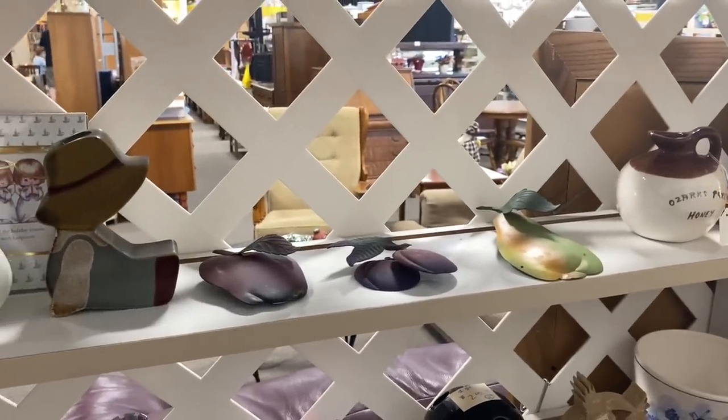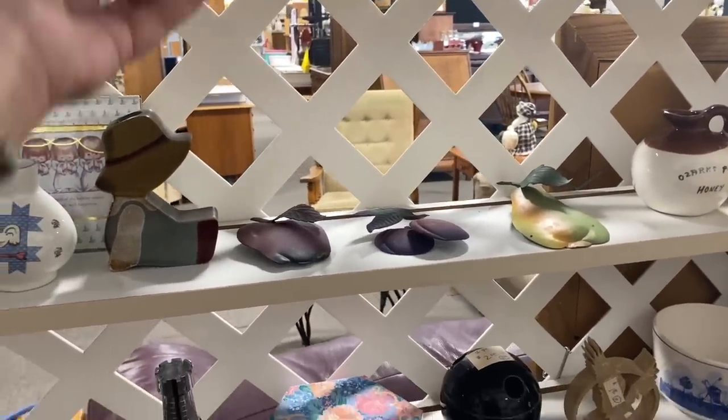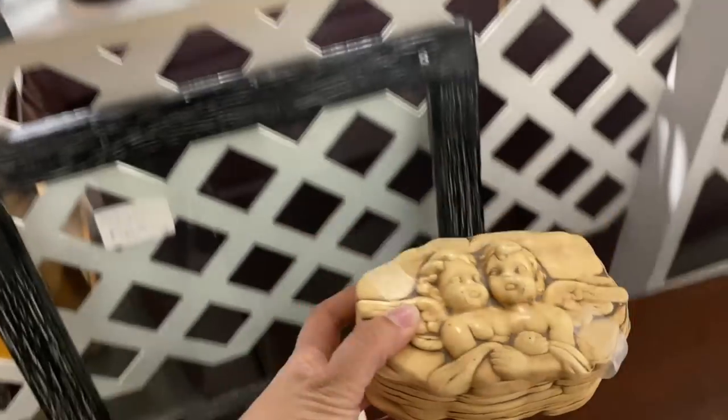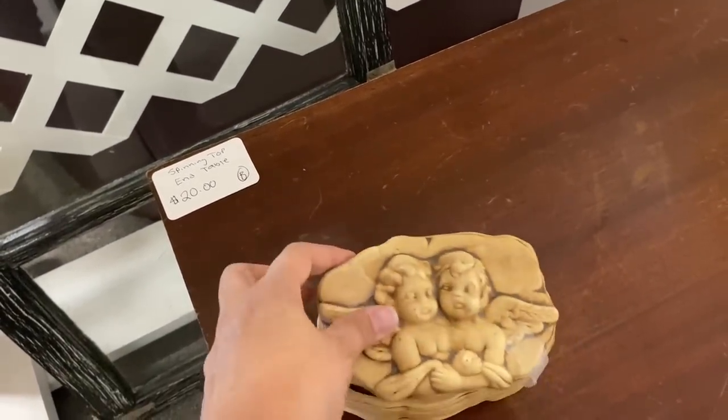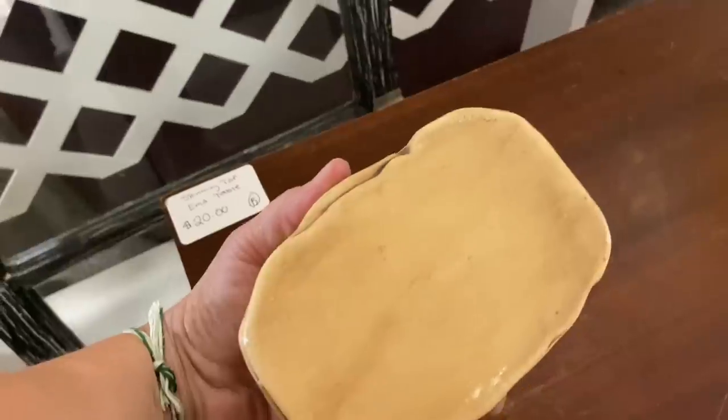I love to thrift for my home decor and my vintage collections, but I also have a resale booth in a little shop nearby. The shop is called The Pink Elephant. It's located in Hopkins, Minnesota, and so sometimes I'll pick up items for my resale booth.